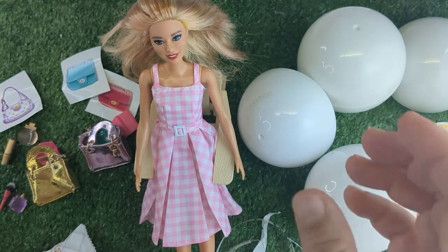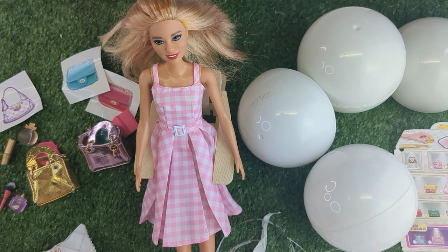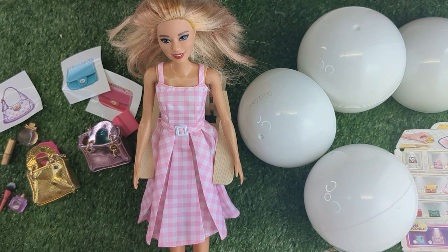I understand though. You know what? The detail in everything else more than makes up for the fact that the wallets aren't very good. Oh my goodness. Barbie doll over here. You have it made.